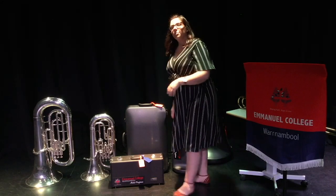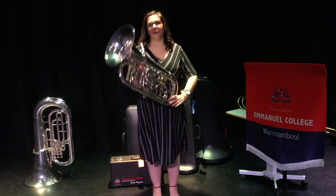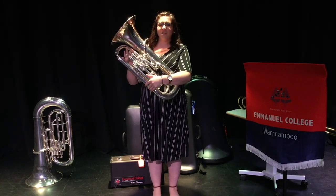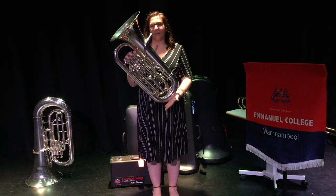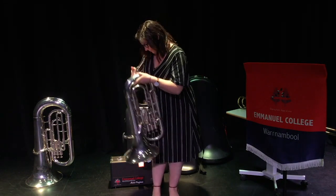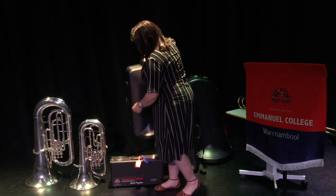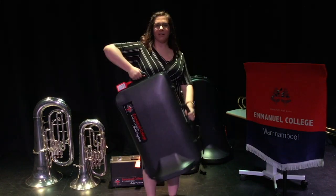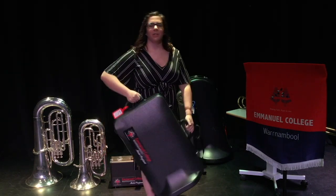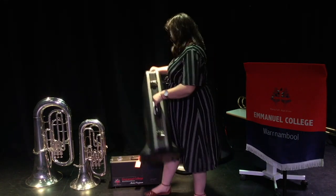The euphonium uses the same size mouthpiece as a trombone, except it's a different shaped instrument, and we use valves to change the sounds. So the euphonium is a bit heavier to carry, but we do sit down when we're playing them. The case for the euphonium is a bit bigger, of course. You can carry it sideways like this or up like this. We also have trolleys available. We can pop them on so you can drag them behind you when you're walking. But again, it is quite a larger case.